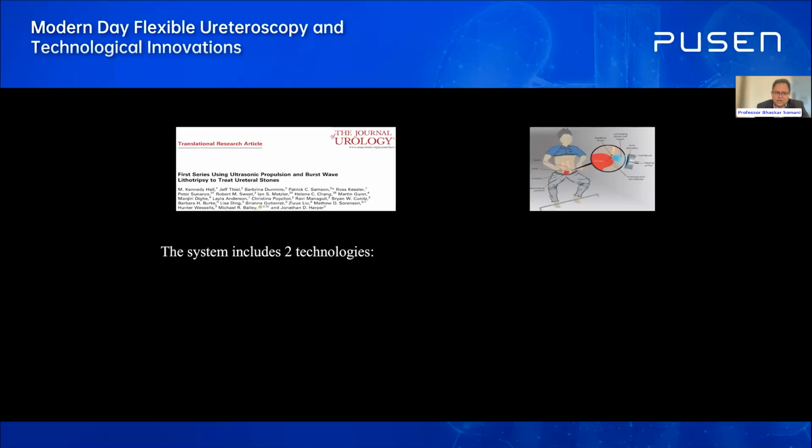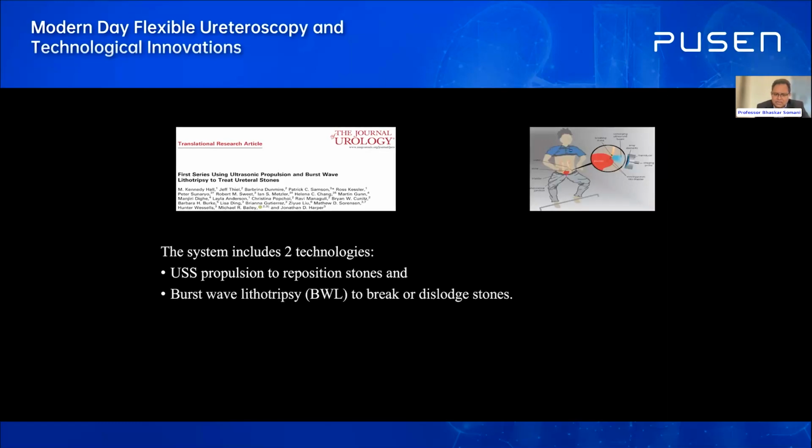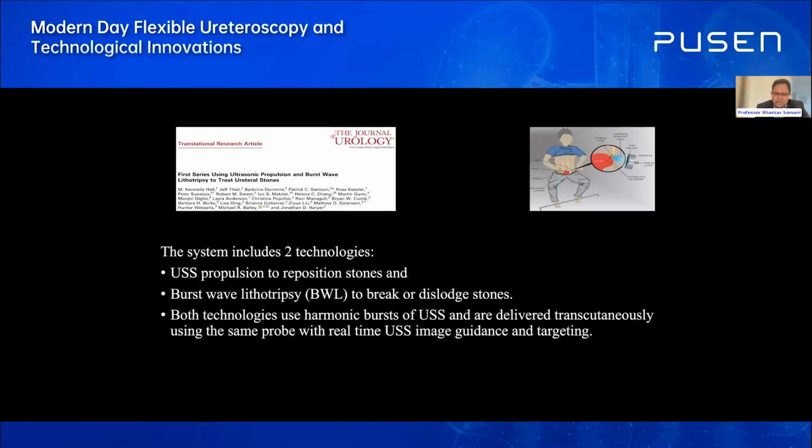Let's start with the burst wave technology. I mean, there are two technologies. One is ultrasound to propulse and reposition the stone, and then burst wave lithotripsy to break and dislodge. So essentially, you can move the stone using ultrasound and then do a better targeting. And both targeting and both improving the movement allows you to get better stone free rate. Initial stages only, but hopefully there'll be more to come with this.